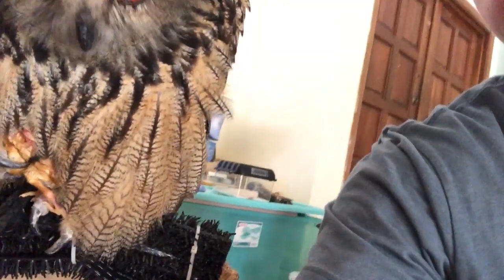For those of you wondering, his eye did get stung by a bee. He was a rescue. He's awesome though, love this bird. His name is Alistair, he also belongs to my sister. Got a couple chicks for him to eat. He loves these guys, so we're gonna leave these here for him. He's already got one in his foot right there, little fluff ball.